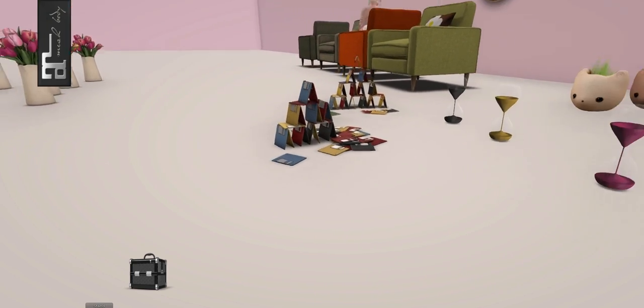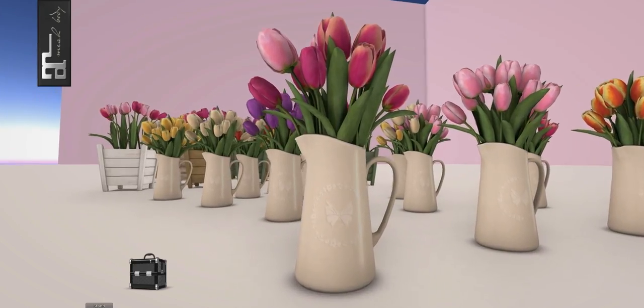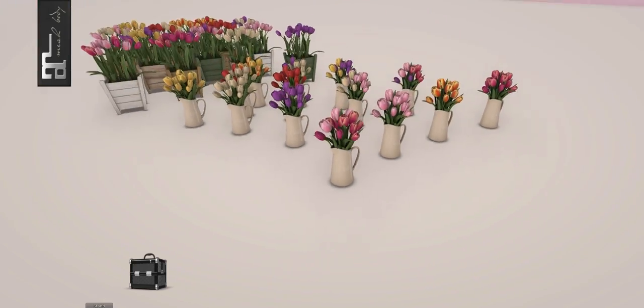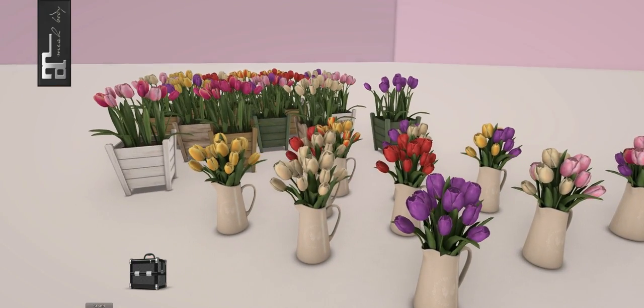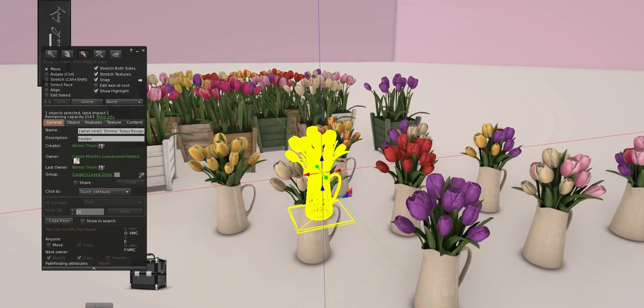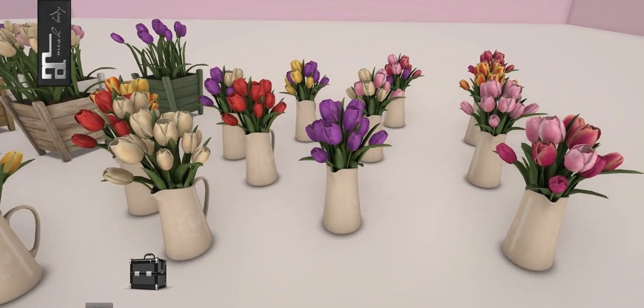The last few times I went to Toro, they had older items, so I wasn't really able to show them. But from What Next, we have a ton of tulips, and those make me very happy. These are so pretty. Perfect for springtime. The pots are 1, and both of these are 1 land impact.